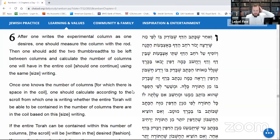Halacha Vav, number 6. After he wrote his first line, his first column, and that way he could see how he's going to write it, then he measures it again, and then he adds on top of that the space of 2 fingers that's going to be in between column and column, and then he has to make a calculation how many columns he's going to be writing in order to write a sefer Torah. He makes a calculation, and the calculation goes like this. Also, writing the whole Torah based on this amount of columns.